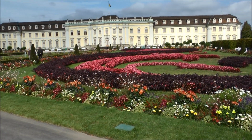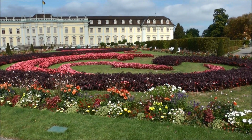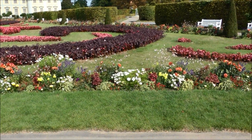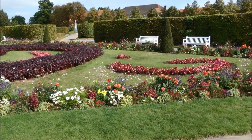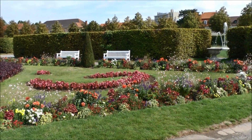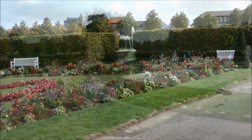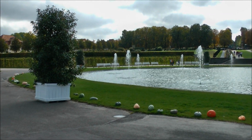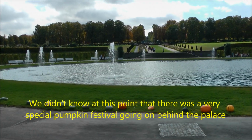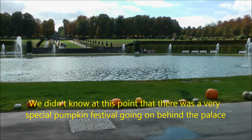Notice the beautifully designed gardens as we approach the palace. Views of an additional fountain through the hedge. And here we are looking back up the entryway where we came into the palace. It's September, so they've put out pumpkins along the way to show the harvest.